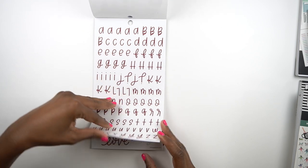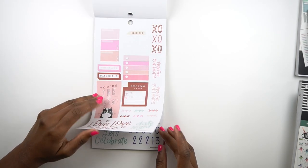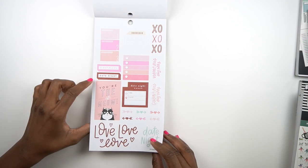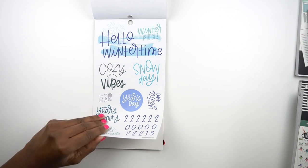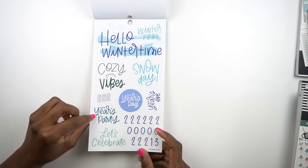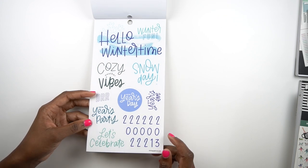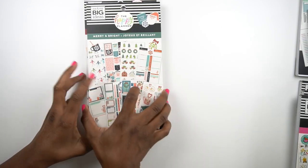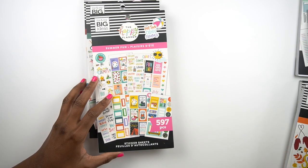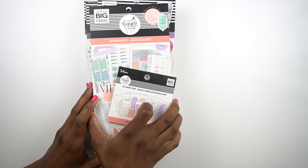And then you have some alpha letters. And then here is a little bit of Valentine's for winter. Okay. And then some green and blue clear stickers. And then kind of like a countdown for the new year. Okay, so that's Winter. Merry and Bright, Summer Fun, Fall, All the Feels, and Minimalist.